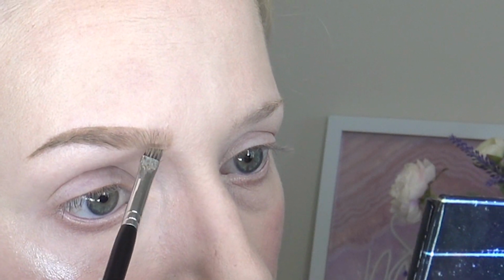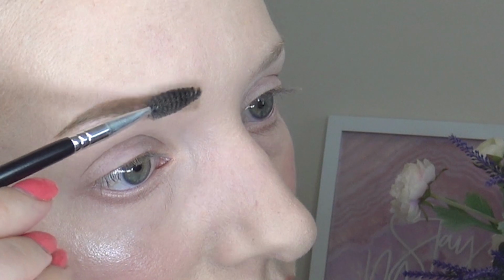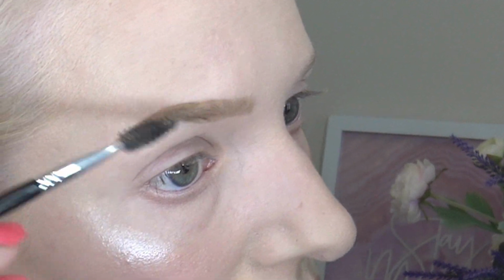So the problem for me is, as you can see, I've got very sparse eyebrows and there are also patches in there because genes in my family are not a thing that you want. I'm actually pretty happy with how that's worked out. Let's just brush through. It was nice and easy to put on.